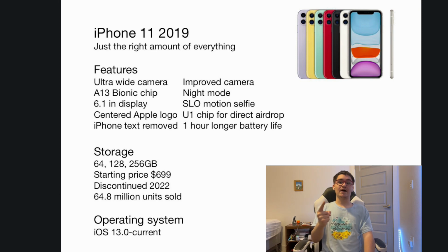It lasted 1 hour longer than the iPhone XR. The 3 storage capacities were 64, 128, and 256GB. The starting price was $699. Apple sold 64.8 million iPhones before it was discontinued in 2022. The operating systems were iOS 13 up to now.